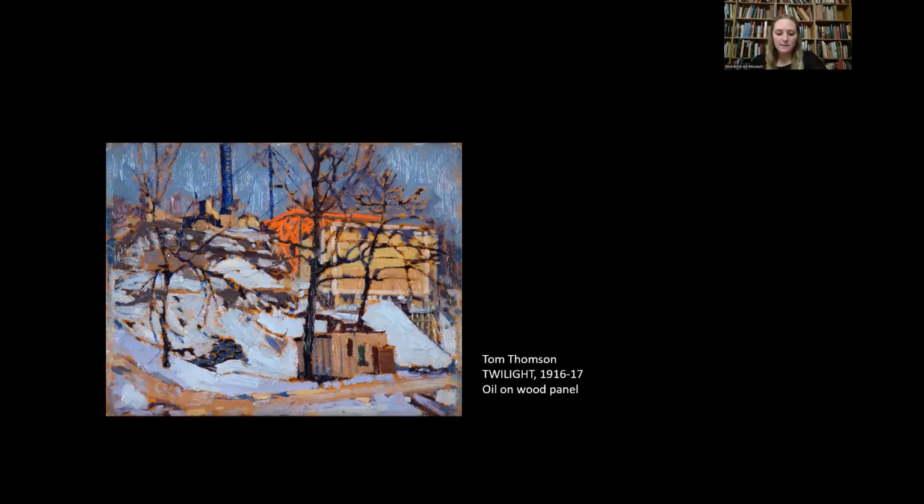Tom Thomson's Twilight is currently on display in the Center and Periphery exhibition at RiverBrink Art Museum in Queenston, Ontario.